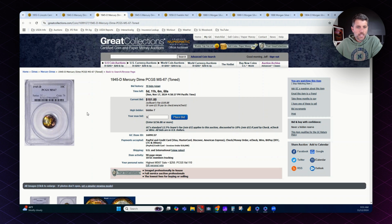The next few are definitely awesome toners, but maybe not as wow as the first one and maybe even the second one to an extent.